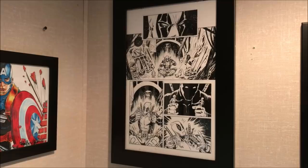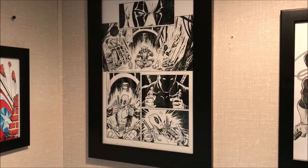Issue 6, page 1. This is Deadpool playing with action figures. So I thought that was the perfect page to own. Brian Level is the artist on that. And then I have a Daredevil piece from Sean Forney right there.